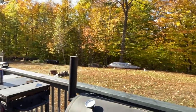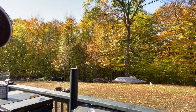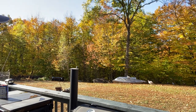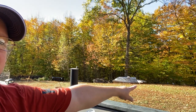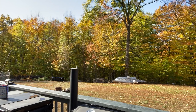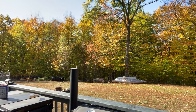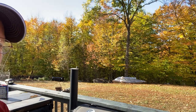I'm sorry, the turkey is climbing on the canoe. I'll turn you around, see if you can see. She just flew up on the canoe. I don't think I can zoom in, unfortunately. I don't know if you can see her right there. She's up there, and then Eddie is down here, I believe. By the looks of the red, I would say that's how that is. They're getting so big. Hopefully you can see him. It's probably too far away.